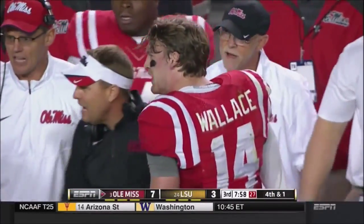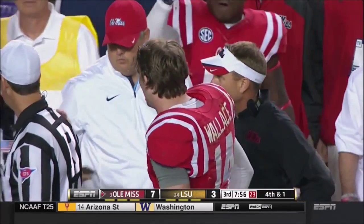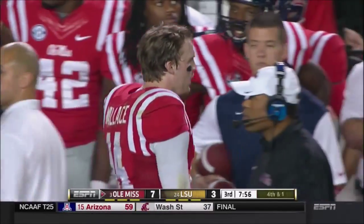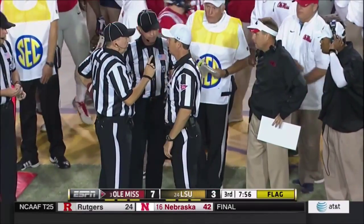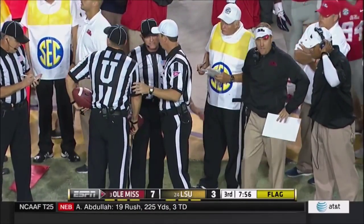Wallace takes the helmet off. He's pleading his case to his coach and talking about the spot. There's a flag now. A late flag came out. It could be on Bo Wallace here. I think that's what Hugh Freeze is talking about. He got hit, and he kept fighting to try to get some yards. Towards the end of the play, that LSU defense was all over him.